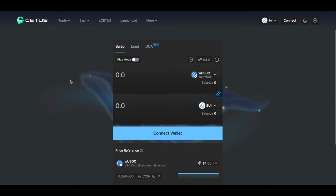All right, the best DEXs out there, okay, Cetus, you can actually buy this altcoin as well, and it's been performing very well as well. It's another DEX swap, as you can see here. You can actually earn with liquidity pools and farms as well. So if that's something you're into as well, dive into Cetus liquidity pools.